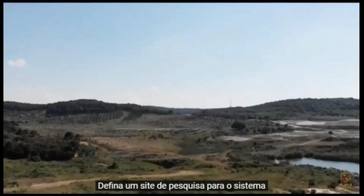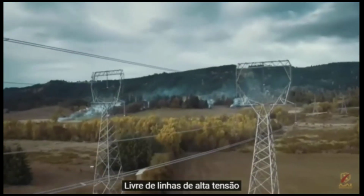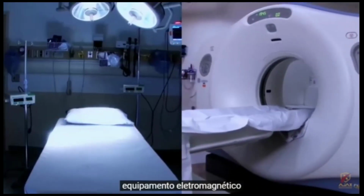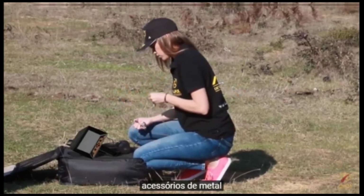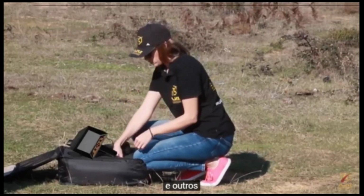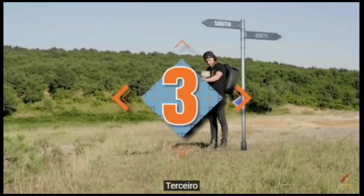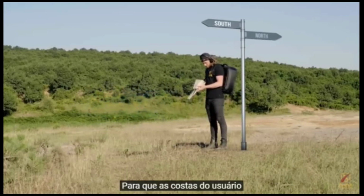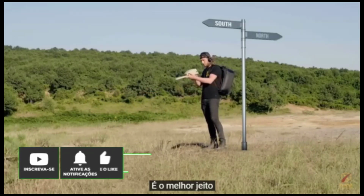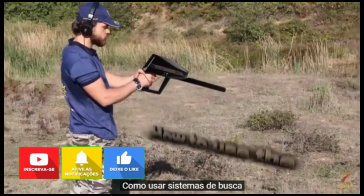1. Select a search location away from active establishments and free of high voltage lines, electromagnetic equipment, or big machinery. 2. The user should remove any jewelry, metal accessories, watches, etc. before starting the search and keep them out of the search area. 3. It is recommended to start the search from the north towards the south, where the user's back is to the north while facing south towards the target direction, which is the best method to get error-free and accurate results. How to use the search system.